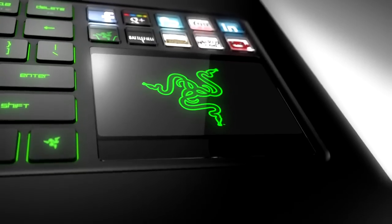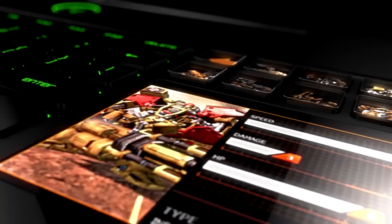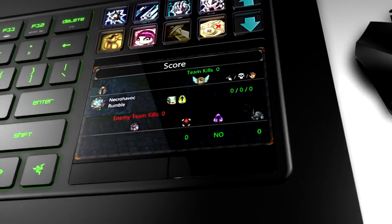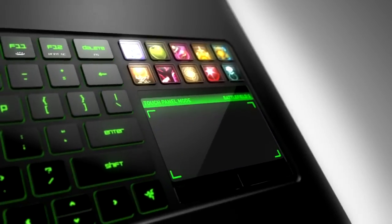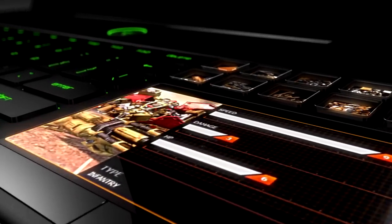The Razer Blade's dynamic adaptive key technology puts all your commands, controls, and skills right at your fingertips. And we've combined that with a revolutionary LCD display that is capable of two modes. One mode that displays in-game information when you use your mouse, and another mode that functions as an ultra-sensitive multi-touch panel designed just for gamers on the go. Sleek, lightweight design, a powerful internal computing architecture, and the most innovative user interface available today. The Razer Blade will reinvent the way you look at PC gaming.